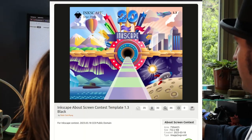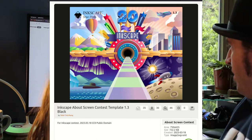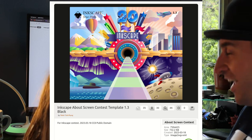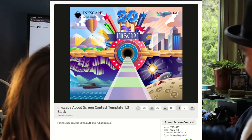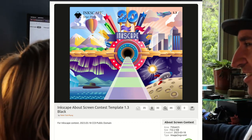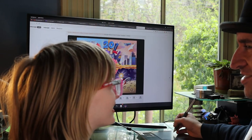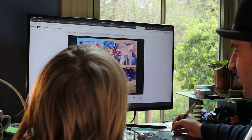This one is called Inkscape About Screen Contest Template 1.3 Black. Is that a fair? I think it is. I can't tell if that's Sonic. Yeah, it does look a lot like Sonic. Yeah, it's Sonic. Were you, like, not saying that because you didn't know if it actually did? No, I thought it was like Sonic as well, but I like you to say it out loud without me suggesting it. Like, it totally looks like Sonic.